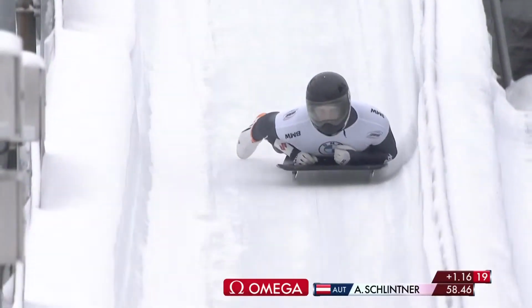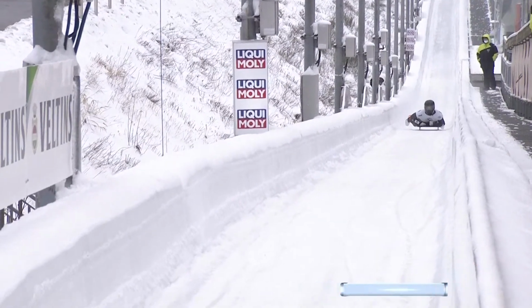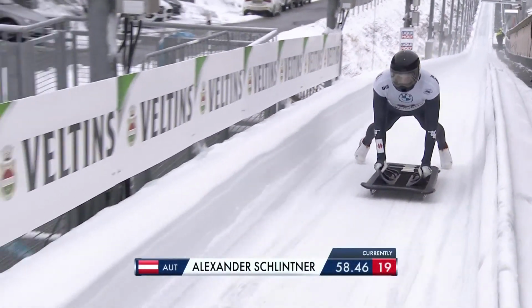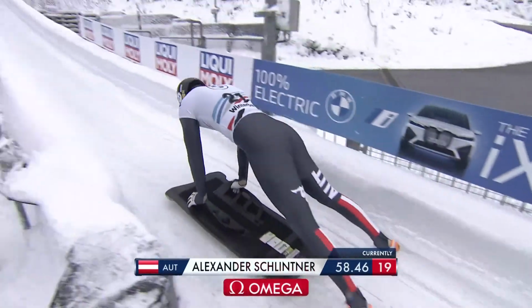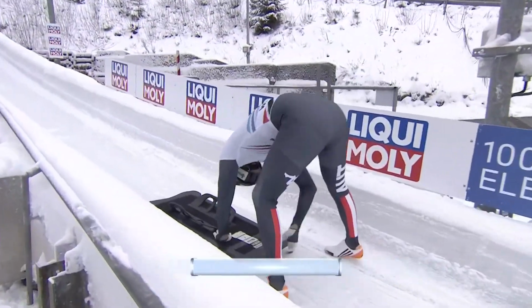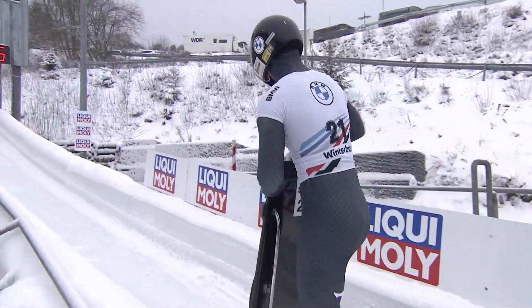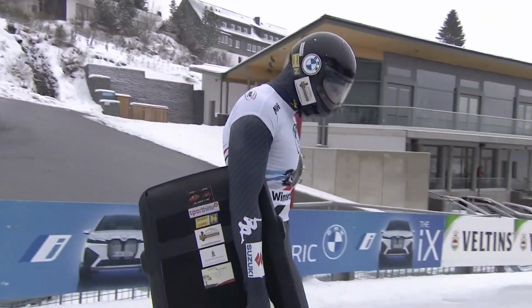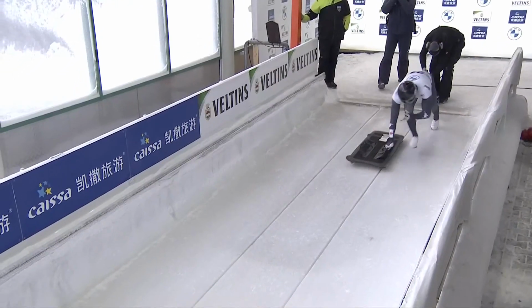And on the bubble right now and out of the race right now is Andr Mornville. So no second heat for Andr, but Lawrence Bostock is now on the bubble with Alexander Shlintner just one sled in front. That is not a guaranteed second heat. Yeah, there's some firepower still to come.